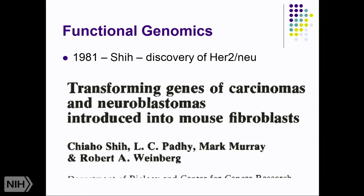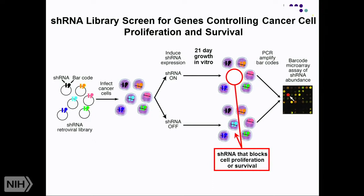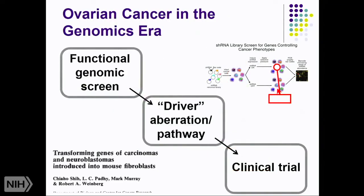So just to summarize with the functional genomics, we started with a functional genomic screen where we just took fragments of the genome and threw them in. And more recently, we do a functional genomic screen using shRNA knockout to see what is required and what will kill the cells if it's lost. If we put that all together, if we can do a functional genomic screen, identify a driver pathway, and do a clinical trial, we will hopefully have more success in treating individual cancers. So with that, I will take any questions.